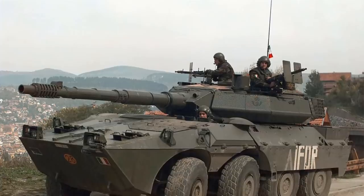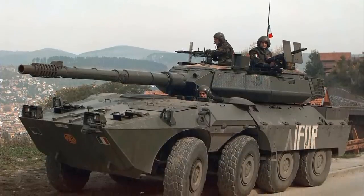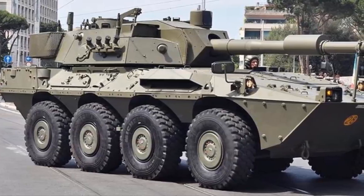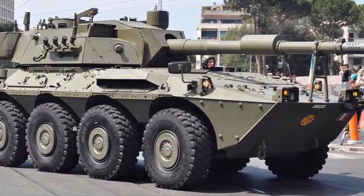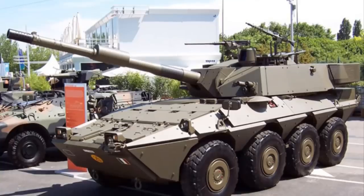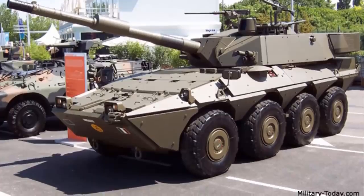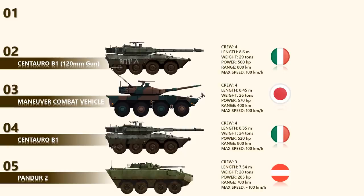Around 40 rounds are carried by the vehicle, and around 12 of them are stored in the turret and are ready to use. This fire support vehicle has a modern fire control system, and it has a hunter-killer engagement capability. Secondary armament consists of a coaxial 7.62mm machine gun. Also, there are roof-mounted 12.7mm and 7.62mm machine guns. The Centauro with the 120mm gun has a higher level of protection than the baseline Centauro with the 105mm gun. At number 1 is Centauro 2.